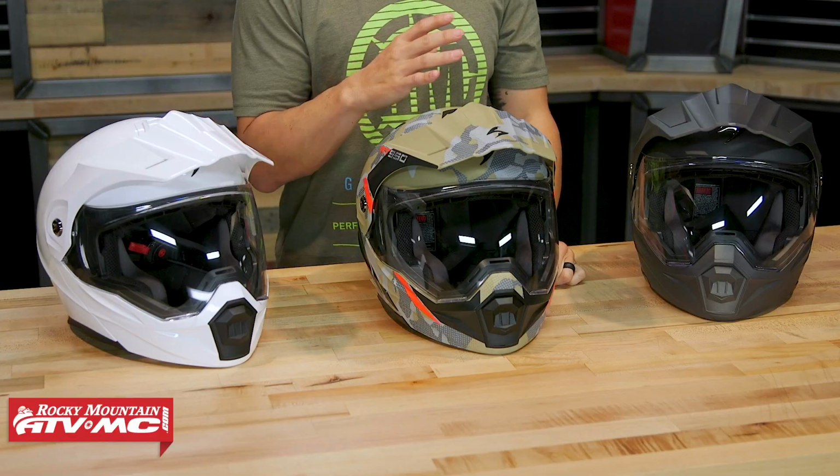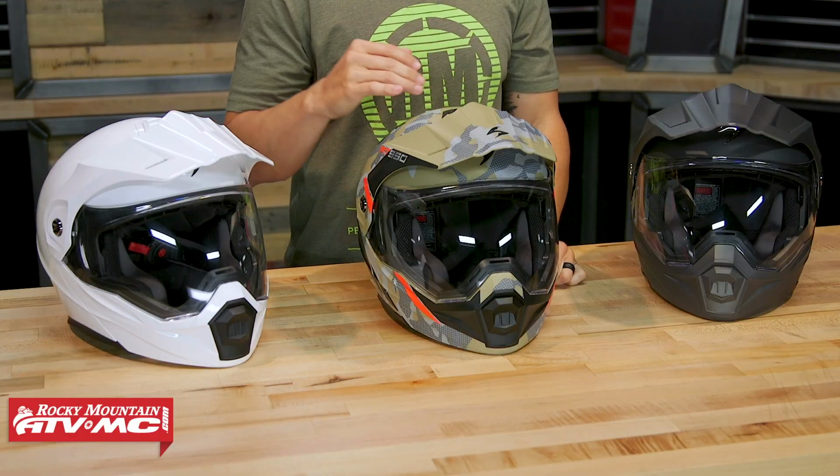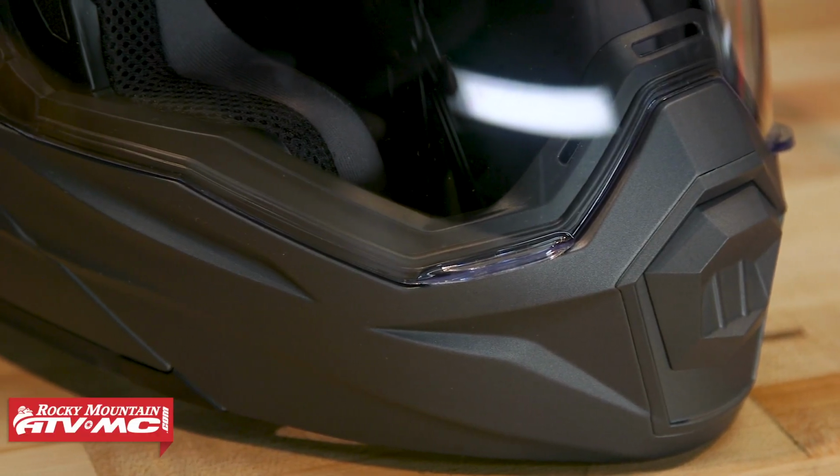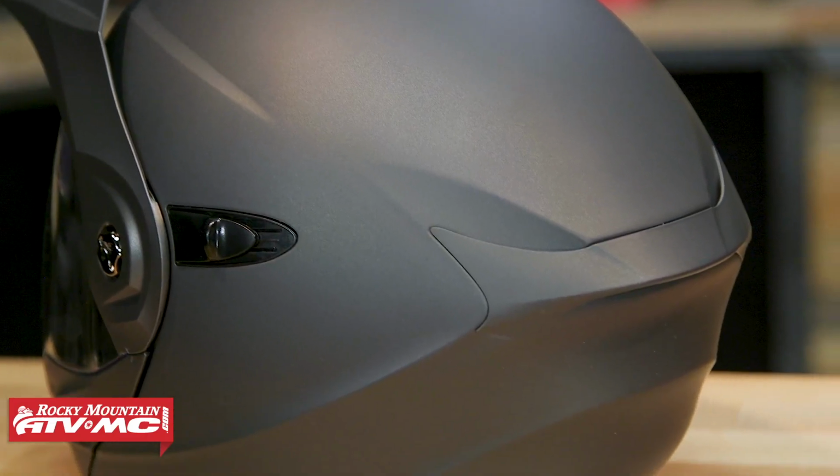Now moving on from the Bell, we have the EXO 18950 from Scorpion. Just like the Bell, 5-year warranty, that peace of mind when you make that investment. But if you are shopping for a modular helmet, this is the one that I would tell you to buy. A lot of great features built in. Best part about it, price point. You're around $270. I think that is a rockin' deal for what you're getting here.